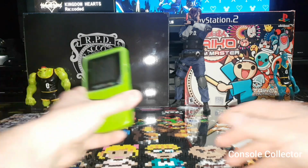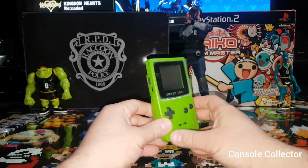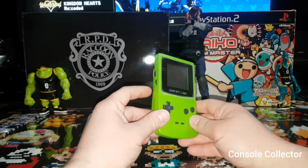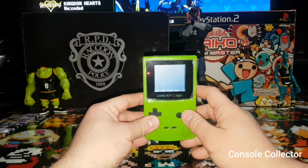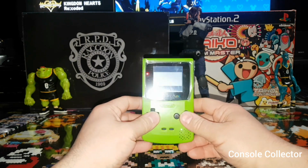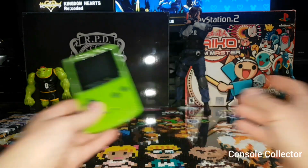Here I have a lime green Game Boy Color. Did a trade with a guy on this. Yeah, it looks like just a standard lime green Game Boy Color, but he actually modded it to be backlit. So yeah, pretty cool about that. Good trade on it. The Game Boy Color is very nostalgic for me, so happy with that.